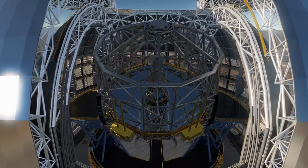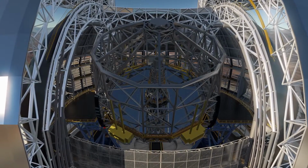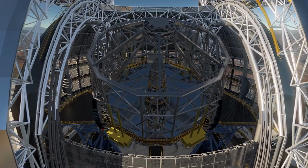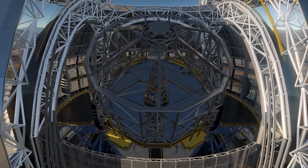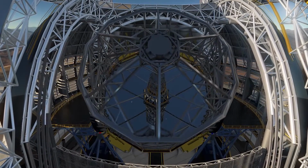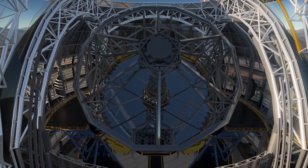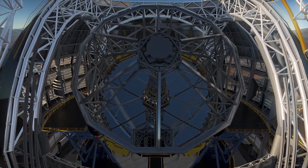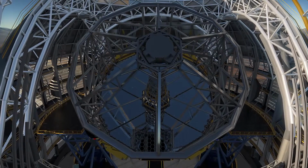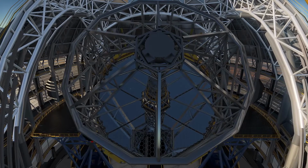The main mirror is segmented and is made up of 798 individual elements, which together add up to a reflecting surface 39 meters across. The faint light from distant objects is reflected from the main mirror via the 4 other mirrors, eventually reaching the focus of the telescope, where sophisticated scientific instruments will be placed.